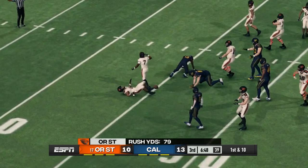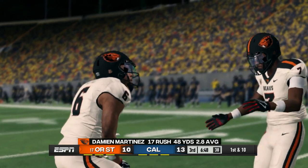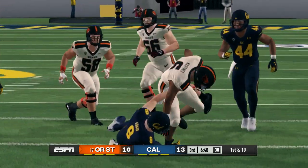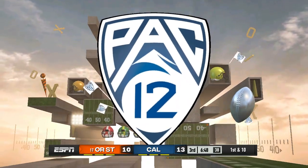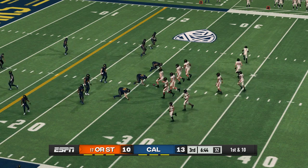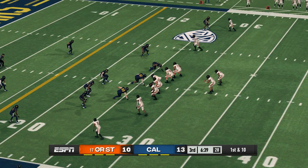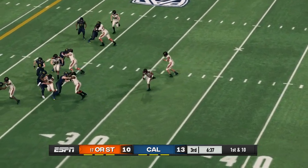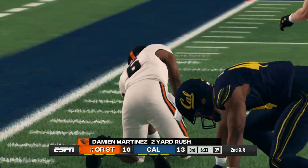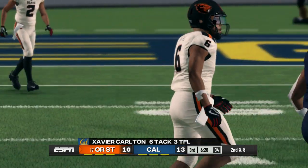Makes it out to about the 26. First down. First down, 10 to go. Ball on the 26-yard line. They hand it off again. He makes it to the 25-yard line. That makes it second and eight.